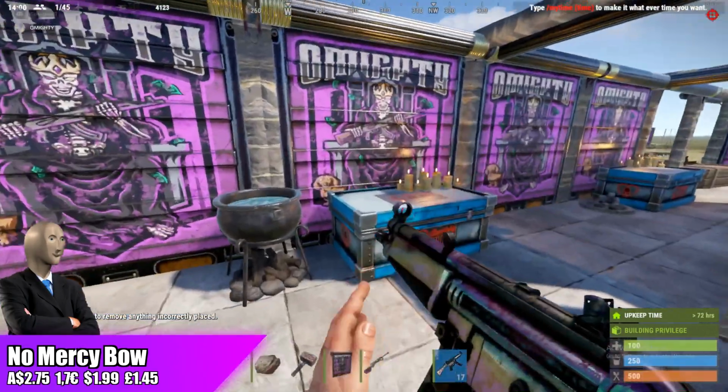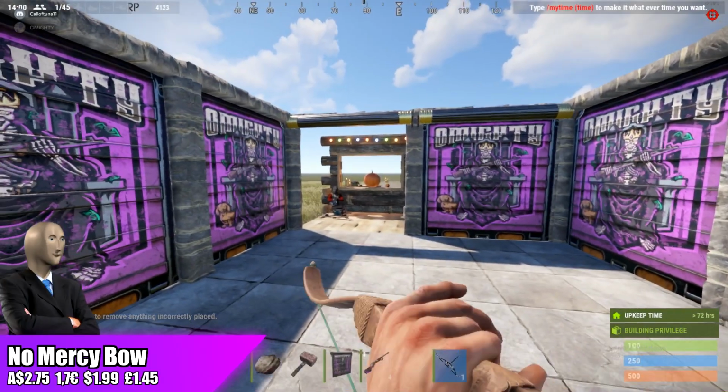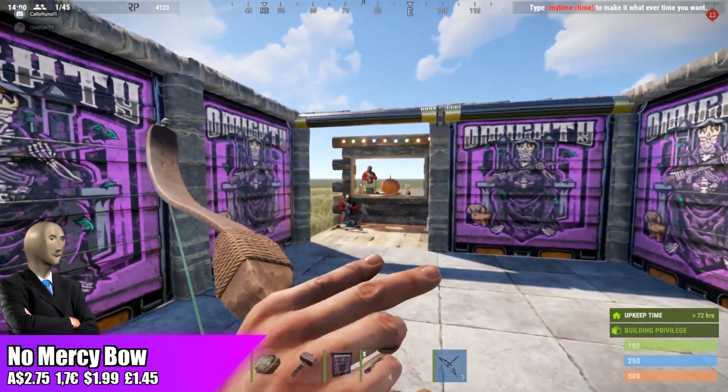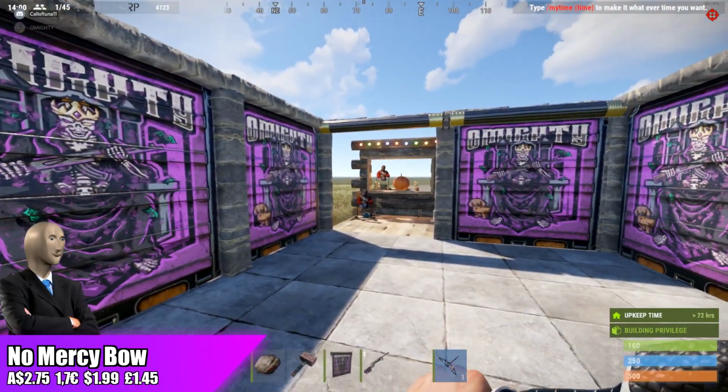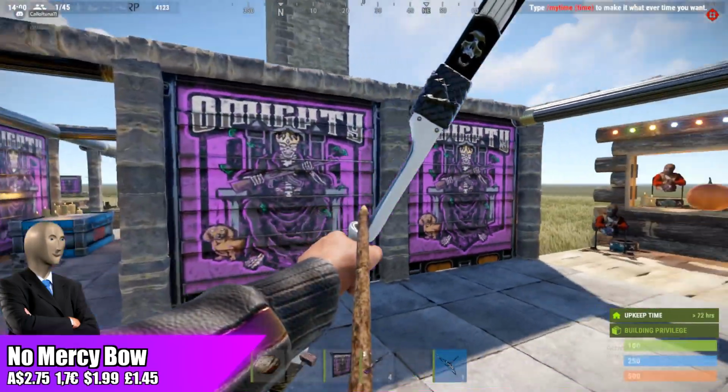Alrighty, moving over to the No Mercy bow, continuation of a very popular set, which is the No Mercy set if you guys are new and you haven't been investing in Rust skins for long. But overall, the No Mercy set has been a very successful set. $2.75 is the standard store price for bow skins.